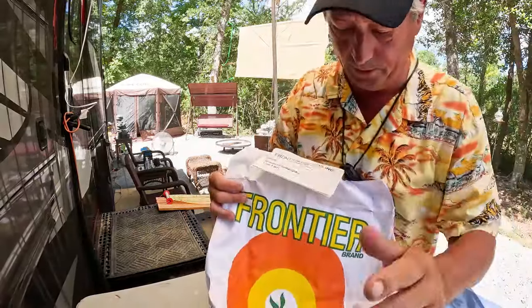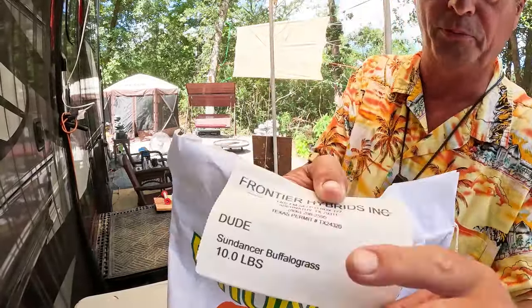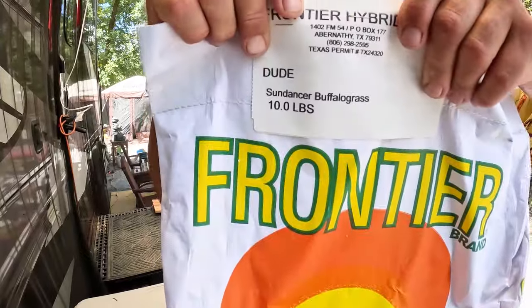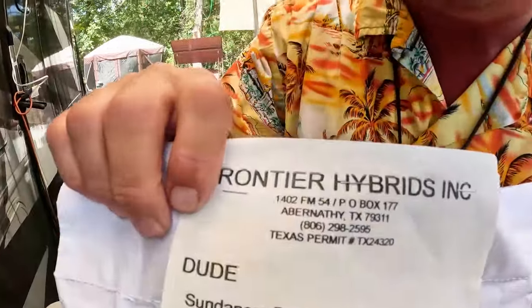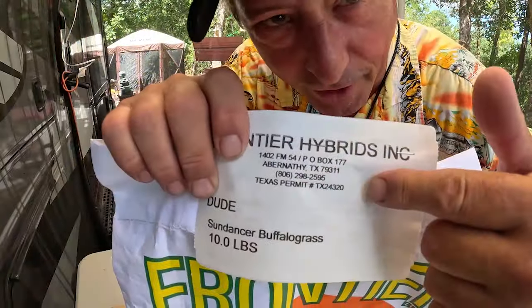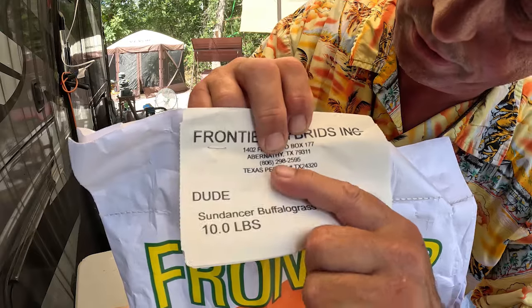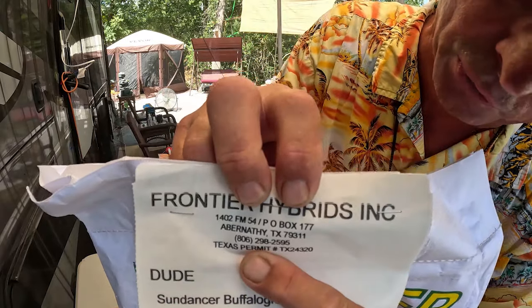This is special for deer. That's the Sundance. So here's their contact information. There's a phone number right there that you can give a call to.